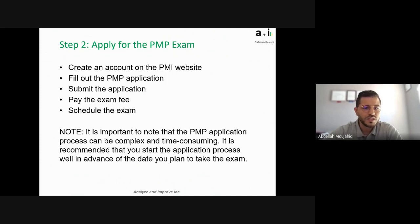A little note: it is important to note that the PMP application process can be complex and time-consuming. It is recommended that you start the application process well in advance of the date you plan to take the exam. Additionally, it is important to carefully review your application and ensure that all information is accurate and complete before submitting it to the PMI for review. It took me 2 days, literally 2 days, to complete the form with all the projects that I have done and describing it based on what I studied in the training.